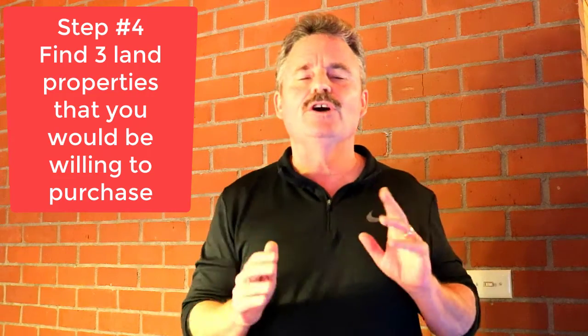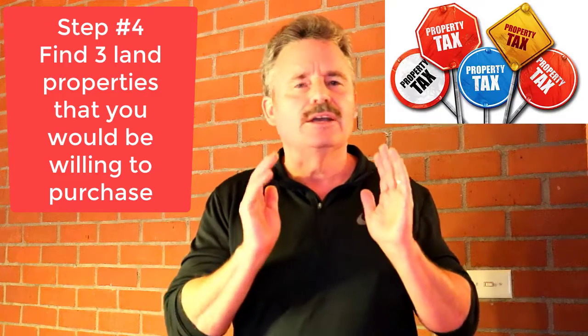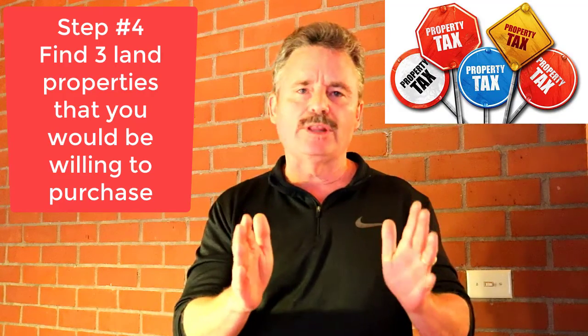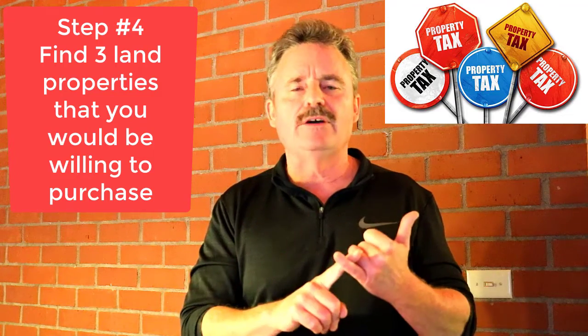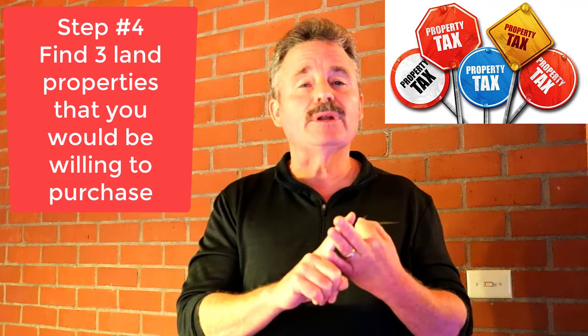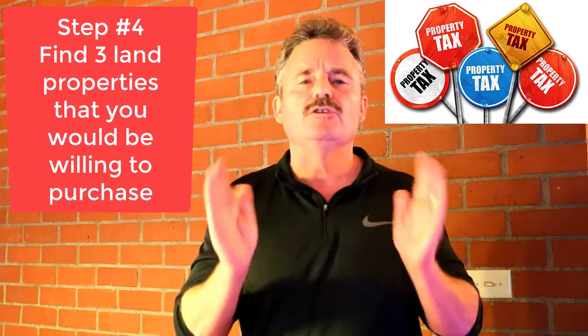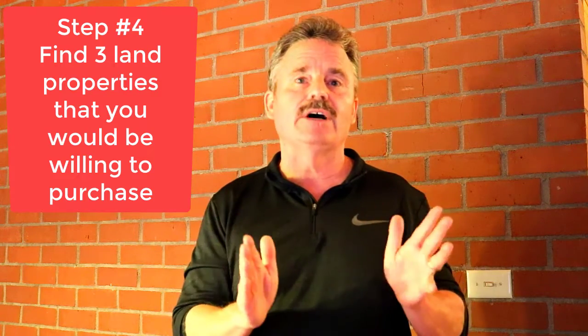And one final note on step 4 is you want to make sure that you check with property taxes. You want to find out what the property taxes are on the properties you're looking at. You can either call the county, you can ask the seller. You want to make sure they're not behind on their property taxes. All these things you do usually before you buy the property or you put an offer in. At least that's what I would advise to do. So make sure you do that.